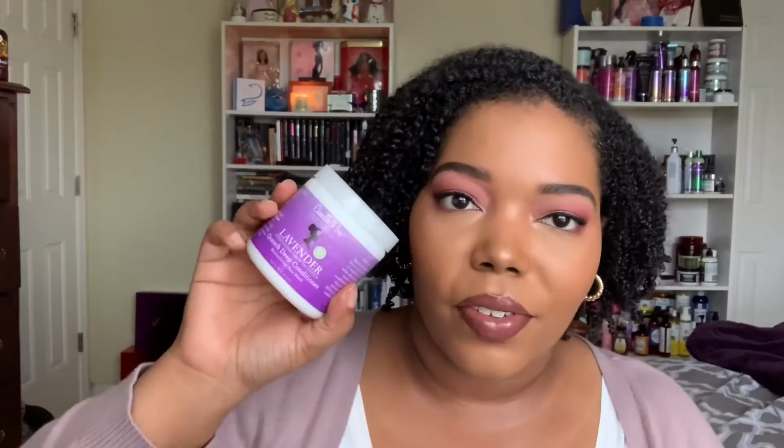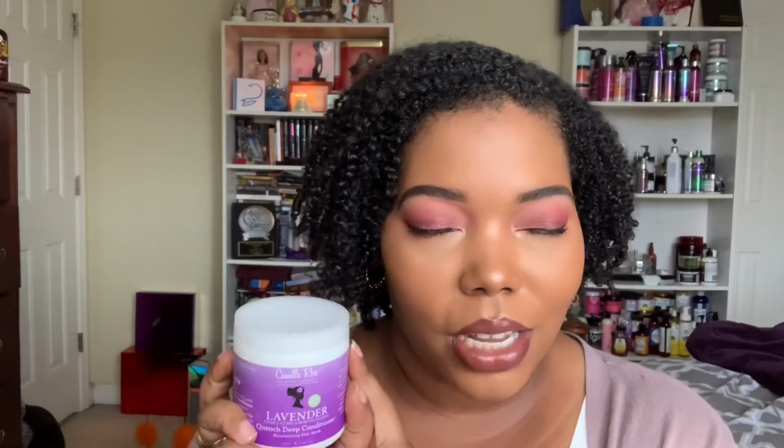But I tried this Lavender Quench deep conditioner. I did a review on actually the whole line, almost the whole line. So it started off as a self-care Sunday just for this, and then I was like, well, I have the leave-in and I have the gel, so should I use it? And I did, and that wash and go was dope. I'm feeling the lavender line. A lot of people don't like it, but I'm feeling it.